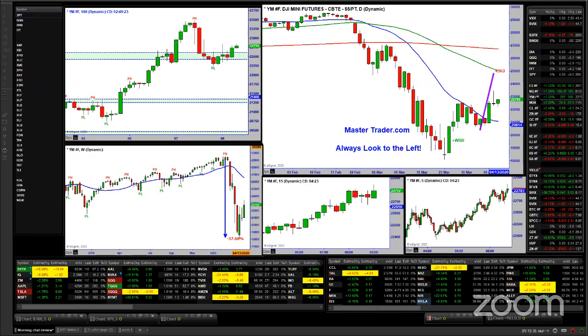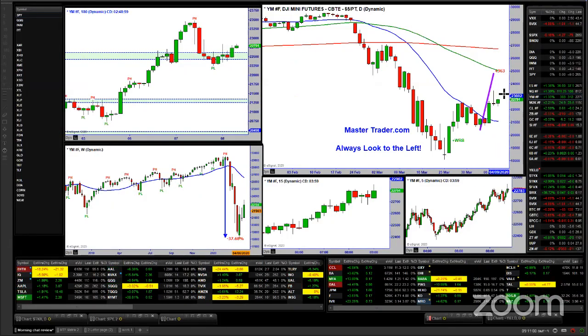Dow, same story. Moving up, deep retracement, trying to hold. Weekly's in a downtrend, fell off the roof, hit the ground like a bag of rocks. Trying to bounce up a little bit here, trying to crawl its way back. And so far, looks like it can move higher.